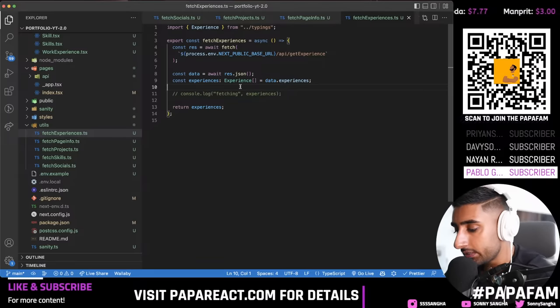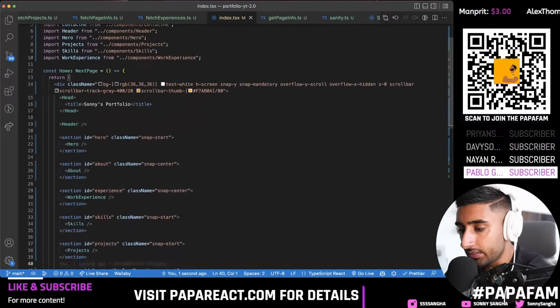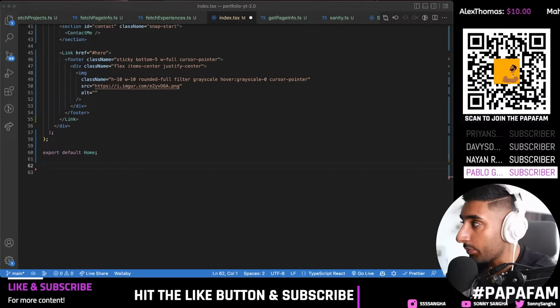Now, how do I actually pull this into the front end is the question. Well, let's go to index.tsx, and here is where the magic happens. So now we're about to do something called getStaticProps. The benefit of using Next.js is you can use different types of rendering for different pages on your website.